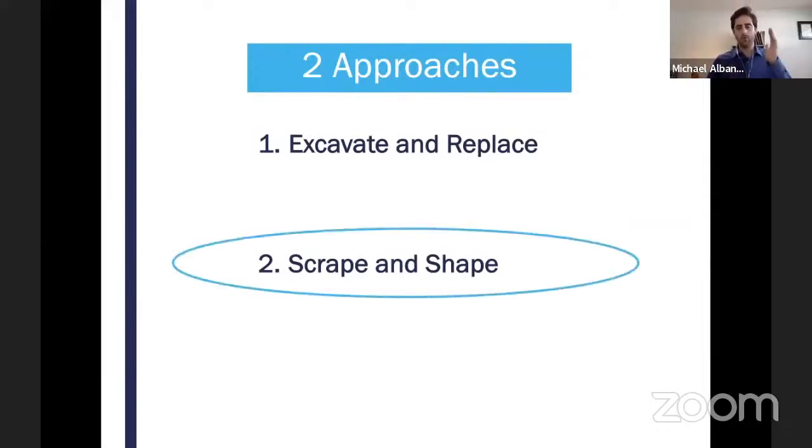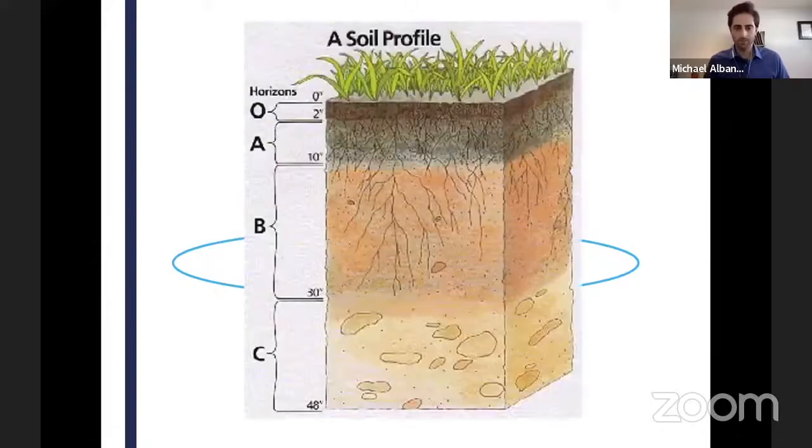I prescribe to the second option. That's why my rain garden book is called Scrape, Shape, and Plant, the Modern Rain Garden, because I want to encourage people to not be wasteful with how they use materials and not think that the job is going to be bigger than it is, because rain gardens and rain gardening is actually very, very simple. A lot of times it gets overcomplicated and overblown. So simple, simple, simple. Doesn't have to be deep, doesn't have to be a big excavation endeavor.